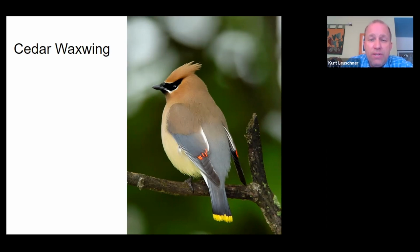They eat berries. They like pyracantha a lot. They'll feast on some of those dates from the desert fan palm I was talking about, Washingtonia filifera. And to me, this is the first sign that I've made it through another summer here in the desert, is when this first cedar waxwing arrives.